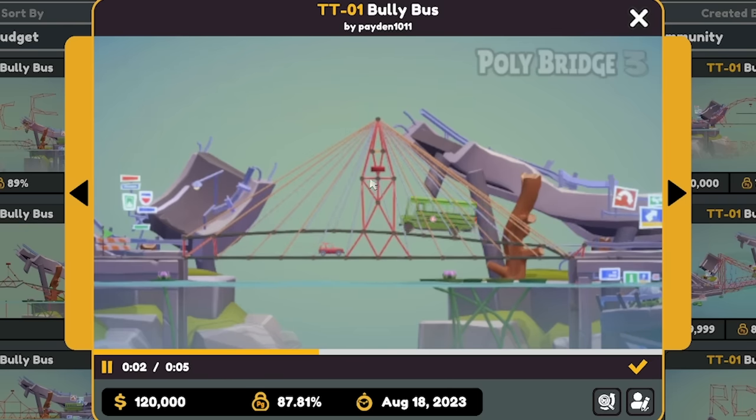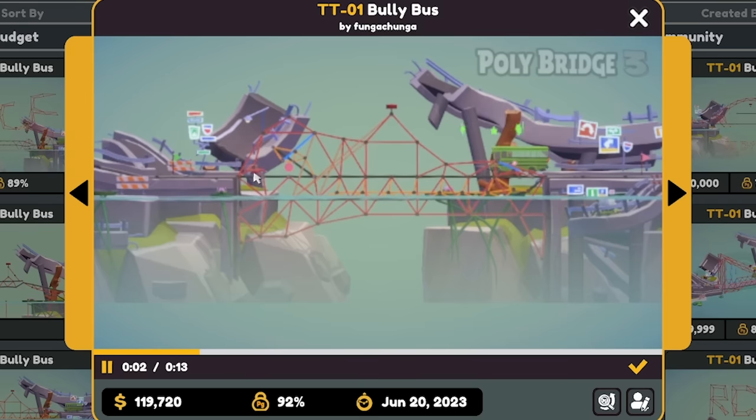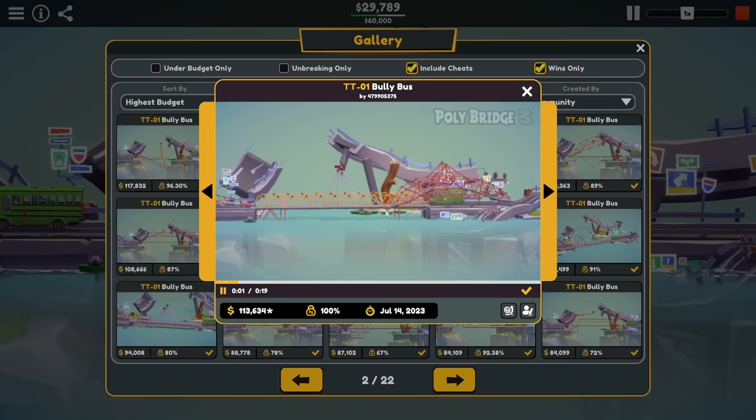Ah, oh, Payden with the dual cable stay bridge. Love to see that. Little rope cat flap at the end. All right, okay. What have we got going on here? So car goes through. Oh, road drops down. It drops down to a secret road. The road's hidden in the water. This person made cars drive on water. Oh, I tell you what.